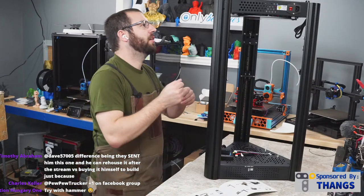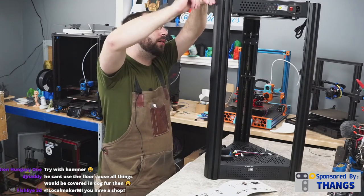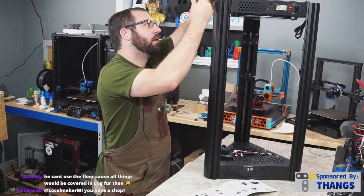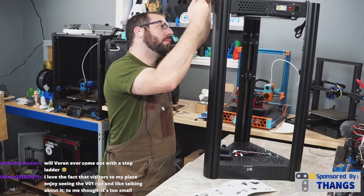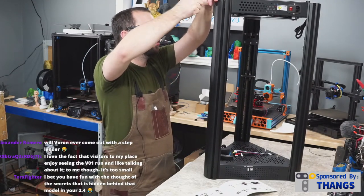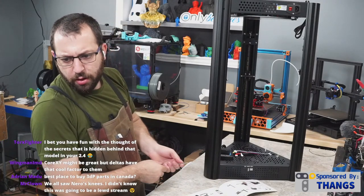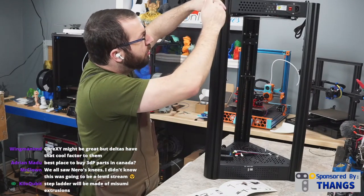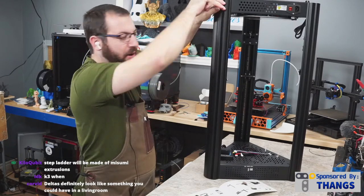My wife says no more 3D printers. Actually, no, she's fine with this. Yeah, she has no problem with all this stuff. Yeah, I can't use the floor. If I put anything on the floor, it's like the floor is lava, only replace lava with dog hair. Y'all saw my knees. Woo!